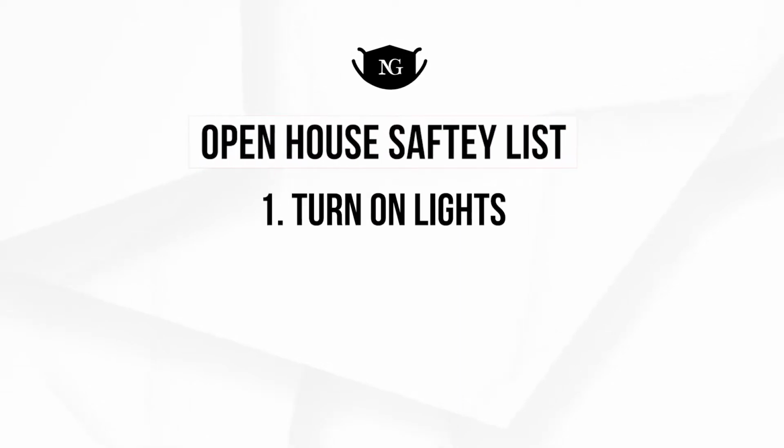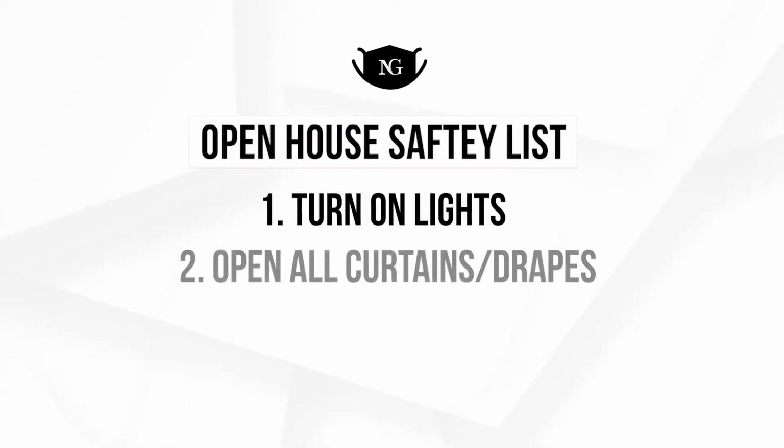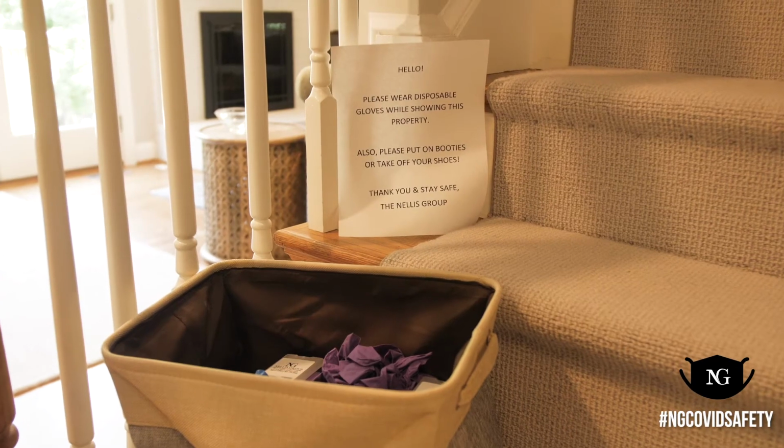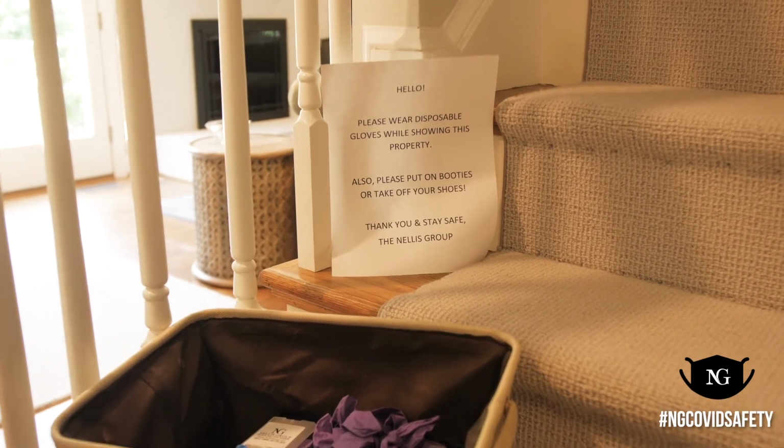We recommend before you leave your house for the day, turn on every light that's possible, open up all of the curtains and the drapes, and open every door that can be opened without someone else. This way, as they go through your entire property, it can really be a hands-free walkthrough.